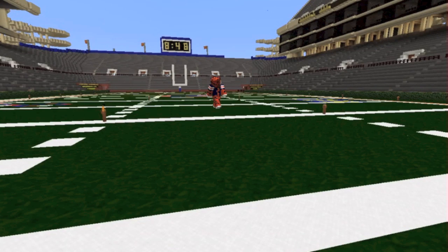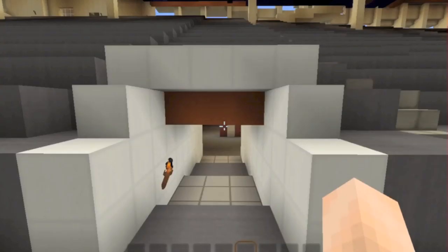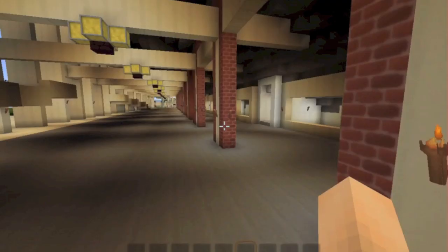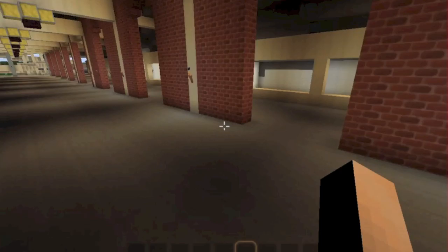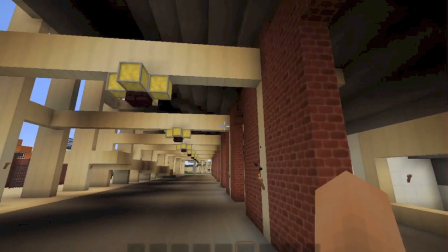Alright, for the next part of our tour, let's go up to the press box and see what we got up there. Check out the controls of this mothership here. But we'll fly through here for a quick lesson. If you can see the brick in here, it stretches all the way through. When they put in the nosebleed section, they actually just put this on top of the existing stadium.